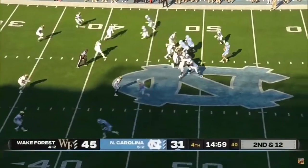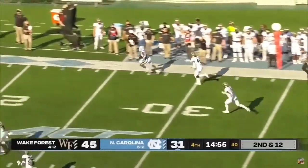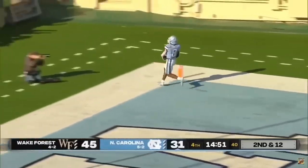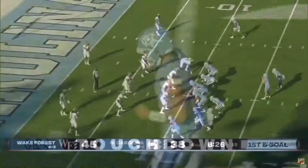Heels down two scores. First snap of the fourth quarter is going to be a throw. Howell down the sideline. Carter at the 30. He may go. 15, 10, 5, give him 6. Just like that, Carolina back within a touchdown.